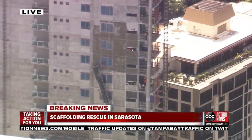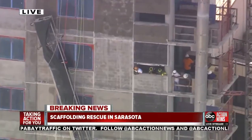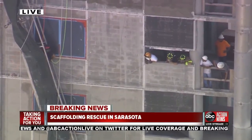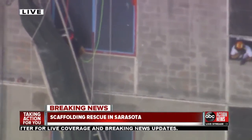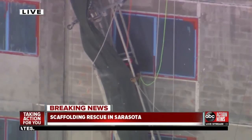If you're just joining us, this is coming to you out of Sarasota right now. A worker is stuck in some scaffolding, 9, maybe 10 stories up. The worker is not hurt, but you have a number of people right now working to bring him down to safety. And again, you're watching this all unfold here live on our ABC Action News Facebook page. Our chopper is up live over this scene.